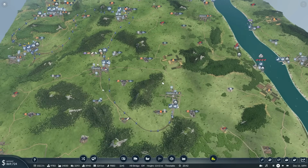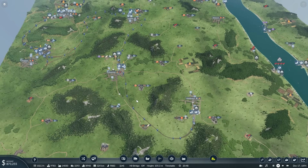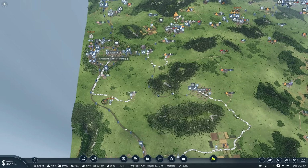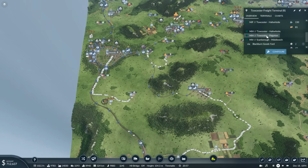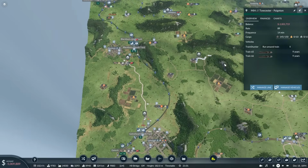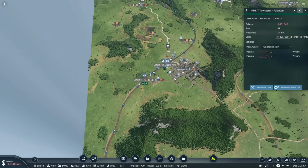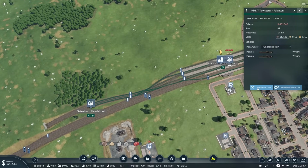Okay, final thing. We need to get oil sand up to here. And then we need to bring sand back. We also need to pick up waste from all of these places. So where's the hopper train that I'm looking for? Hopper Toaster to Paynton. Yep. And at Paynton, in fact, you don't even go to Paynton right now. You stop at Gateshead, don't you? Yes, you do.